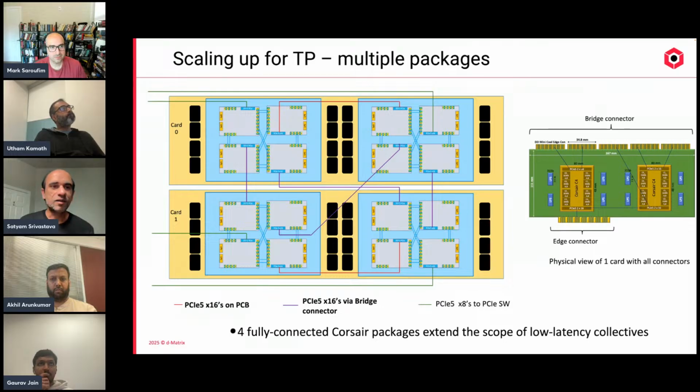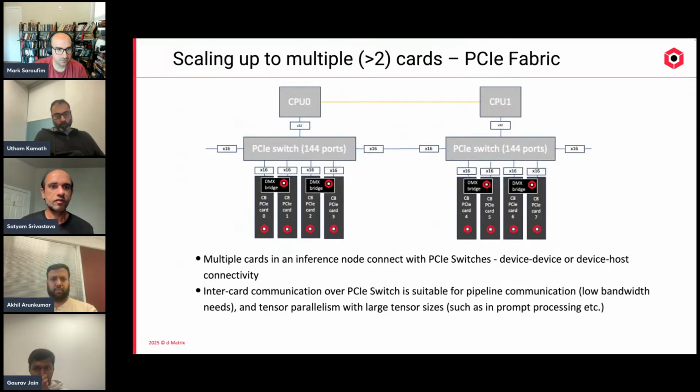Okay. So that was up to a tensor parallel unit of 16 chiplets. Beyond that, we can go through a PCIe fabric to scale up further within a server. Here, for example, this is showing a dual socket CPU with a PCIe switch that is connecting to multiple such PCIe Corsair cards, dual cards. Each of the cards has a x16 link going into the switch. And these are all still all-to-all connected. It's just that these are not going to be for one-hop tree-based collectives. These are primarily going to be used for pipeline-based communication.